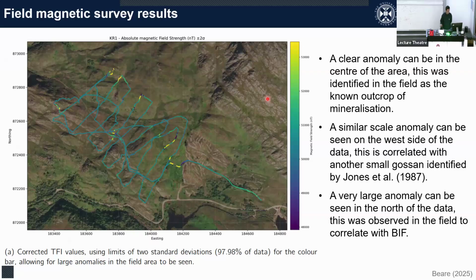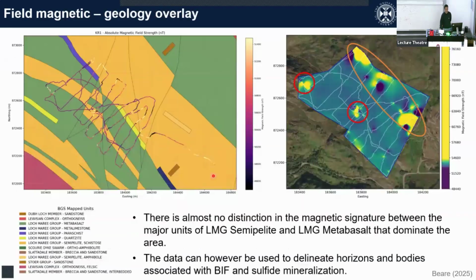And then these are some of the results for this region. The yellow is the magnetic anomaly, and if it's blue or green, it's basically less magnetic, so it's not mineralized or not iron rich. If we overlay this with the geology, the red circle here is the massive sulfide lens outcrop that I showed you earlier. And this is also another massive sulfide outcrop nearby. So this is kind of consistent.